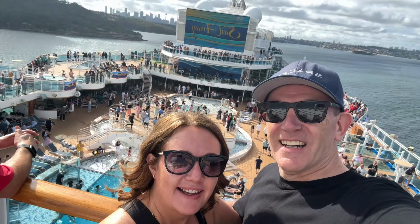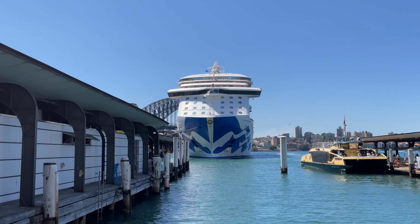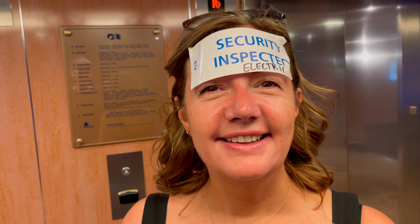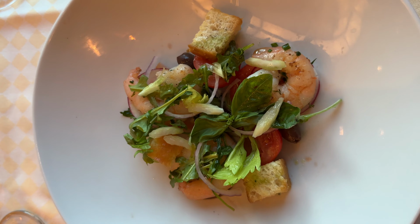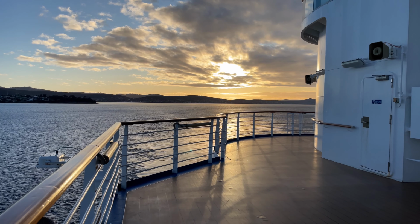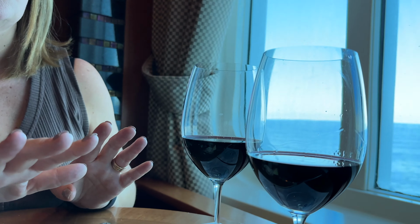Welcome to the backdrop. Come along with us on our 4-day cruise to Tasmania on the Royal Princess, who just made her debut in Australia in October 23. Find out what happens when security doesn't like what's in your bags. Find out how good the food is and whether the nightlife is any good. Enjoy a brief visit to the historic city of Hobart before finally discovering the very best red wine on board. Let's dive in.